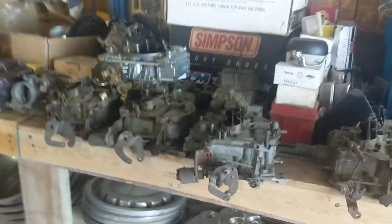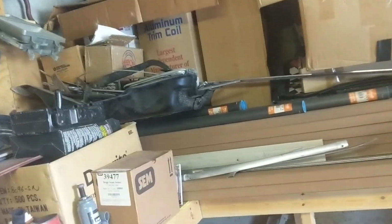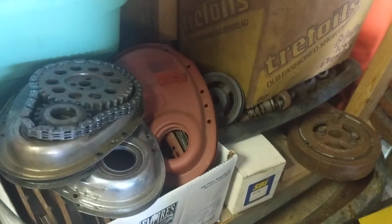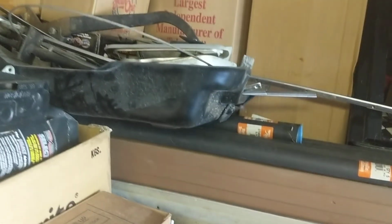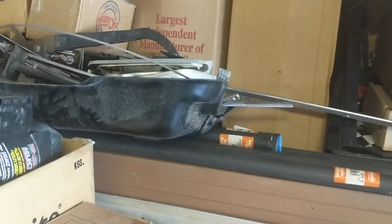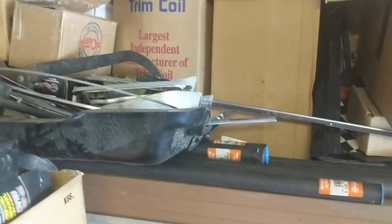I'll sell them cheap. I've got Holleys to be rebuilt. I've got GM beauty rings. I have, like I said, some F100 parts. I actually have a whole bunch of small block Chevy harmonic balancers. I've got timing chain covers, some for gear drive. Like I said, floor pan. I've got pedals for 62 to 66 F100s. I've got some headlight trim rings.